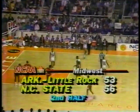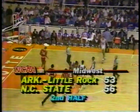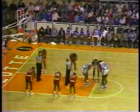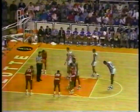Another tight game to keep you updated on. North Carolina State continues to lead Arkansas Little Rock by 3. Jim Valvano won't have a voice left by the time that one's over. And he won't want to see another hyphen in a long time. That's right. Can't play those teams with hyphens.